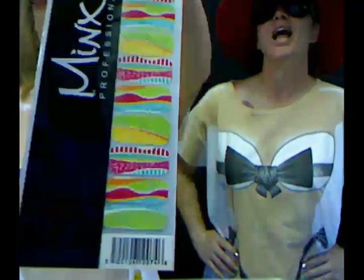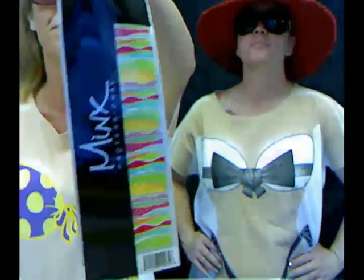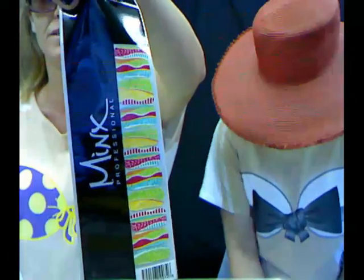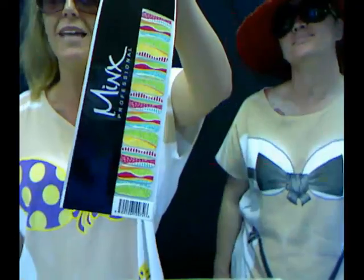And then there is Funky Design. That one is a very popular one. This one is crazy popular. A lot of the kids love it. This is a summertime favorite. So that's that, you guys.